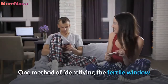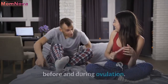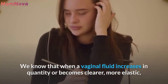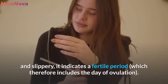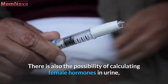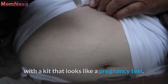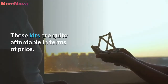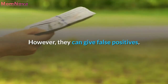One method of identifying the fertile window that has proven to be more reliable is the identification of vaginal fluid before and during ovulation. We know that when vaginal fluid increases in quantity or becomes clearer, more elastic, and slippery, it indicates a fertile period, which therefore includes the day of ovulation. There is also the possibility of calculating female hormones in urine, with a kit that looks like a pregnancy test. It is called an ovulation kit and is used to predict the fertile period. These kits are quite affordable in terms of price. However, they can give false positives.